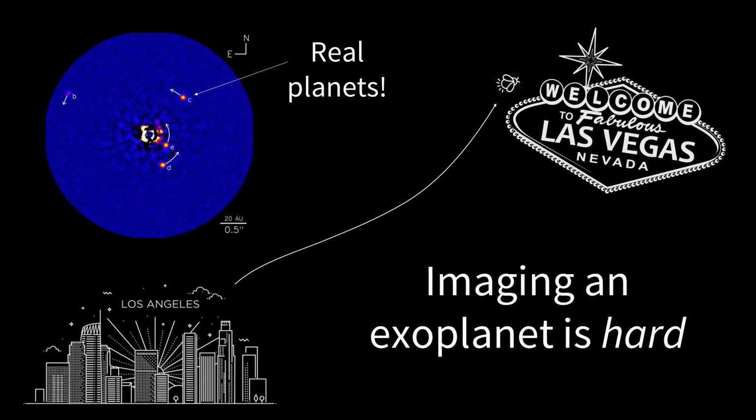This is a really hard thing to do, though. It's a very hard problem. It's like trying to see a tiny little firefly buzzing around the bright lights of Las Vegas from all the way here in Los Angeles. We can do this, though, with technology.